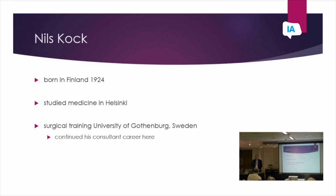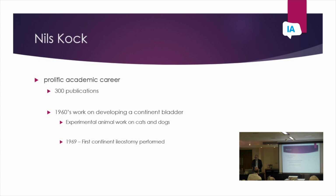So Nils Kock was the surgeon who developed this. He was born in Finland and studied medicine and surgery over there. But he then moved to Sweden, and he often gets quite wrongly associated as being Swedish. But he worked in Gothenburg and had a very prolific career. So 300 publications. But in the 1960s, he became interested in developing a continent bladder.